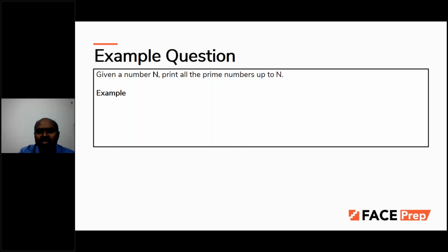Now, this is one of the very, very simple questions. Similar questions have been asked by Flipkart in the past, right? So they're asking a student to print all the prime numbers up to n. Now, an example is also given where they're saying n value is 35. So the output will have numbers like 2, 3, 5, 7, etc. up to 31. So all the prime numbers up to 35 are printed.